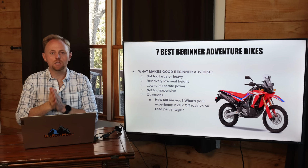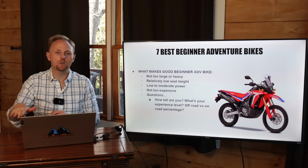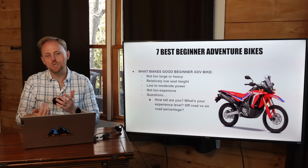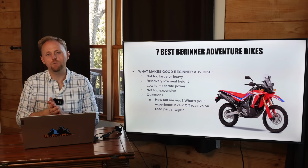That's just physically not possible unless they slam the whole motorcycle down to the ground, but then it wouldn't be a good adventure bike. So that's why you see so many adventure bikes with seat heights above 33, 34, 35 inches. That's very challenging for a lot of riders who might not be 5 foot 10 inches and taller like myself. So I get that, I really do. I've talked to a lot of shorter riders, a lot of women riders who are just frustrated by these tall adventure motorcycles, and I really do get it. So I've tried to look at that here real closely in these bikes I've chosen.